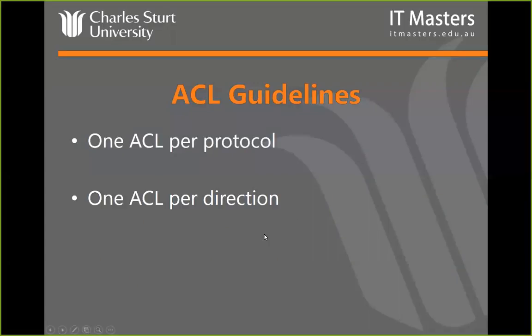So some further guidelines, and these are really important rules. You can have one access control list per protocol, per direction, per interface. So that means if you've got a single interface that you want to protect, you can have an IP access list in the outbound direction, and you can have an IP access list in the inbound direction. But you can't have two going out, none coming in, or two going out, one coming in, or two going in both directions. You can only have one ACL per protocol, per direction, per interface.